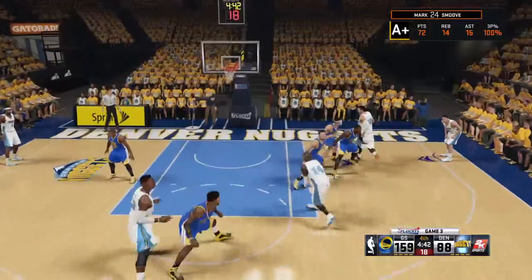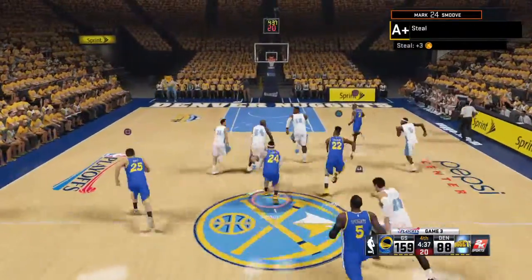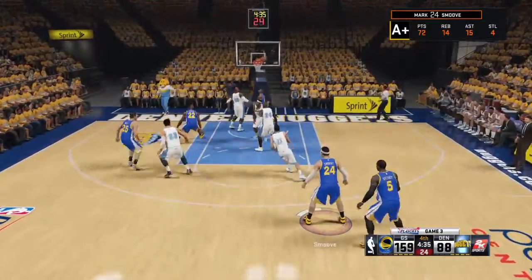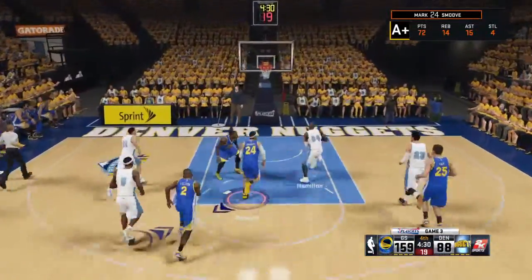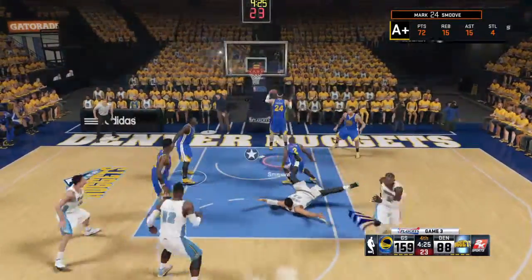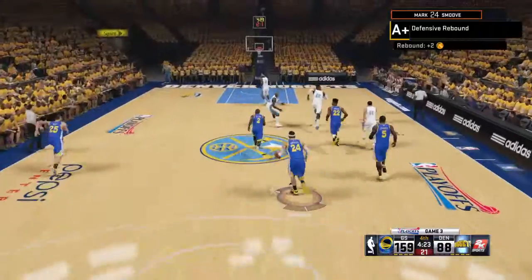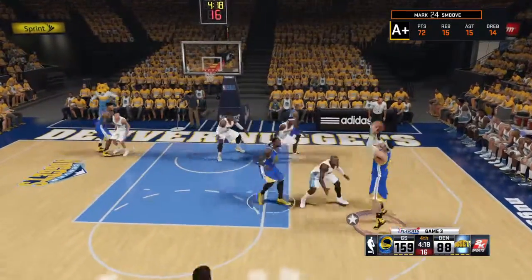And it's kept this building as quiet as a library. These fans have had nothing to cheer for. Inside, here's Felton. The shot misses. Good D by Howard. Puts up the baby hook. Oh, that's blocked. Nurkic can't hit. The Warriors shooting 70% from the floor. Truly incredible work from this offense tonight.